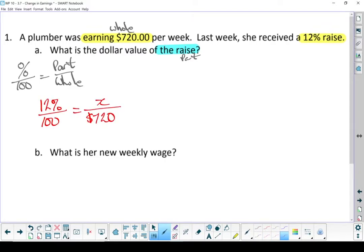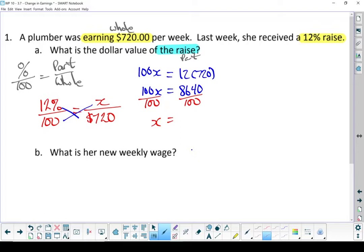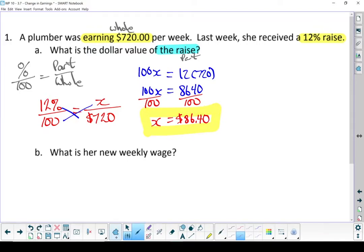Let's cross multiply. Divide both sides by 100. X equals $86.40. That plumber is going to get paid an extra $86.40 every week. Part B asks, what is her new weekly wage? Would you take the original wage and add on the raise? Her new wage ends up being $806.40.